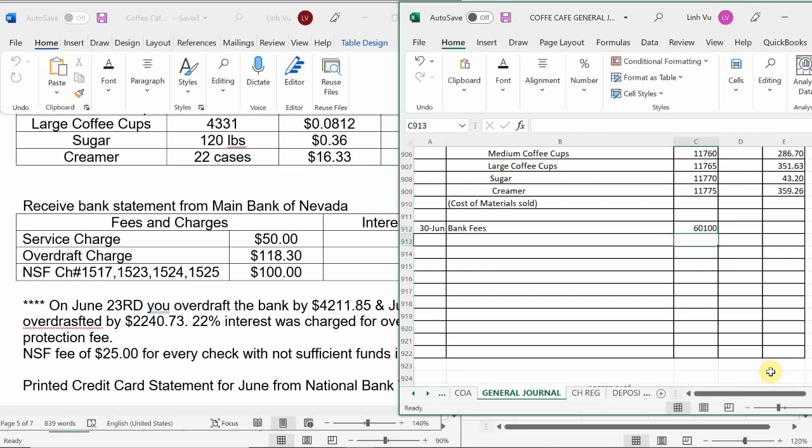All right. And usually, when you receive a bank statement and you have all these charges listed, what usually happens to your checking account? It is lowered, right? Because why? Because they just take it. They just take it, exactly.